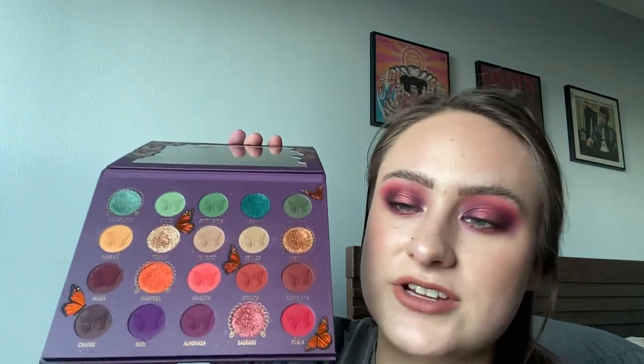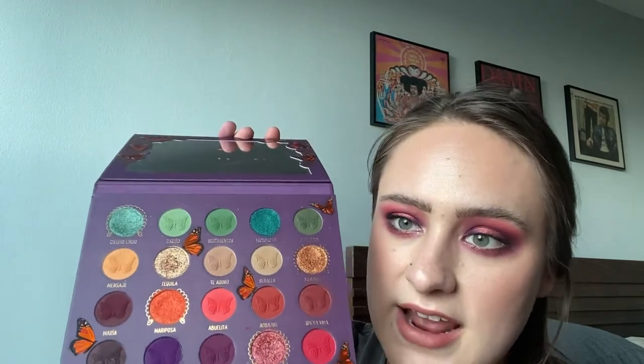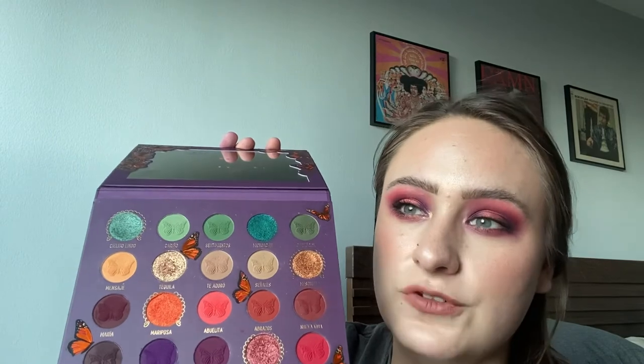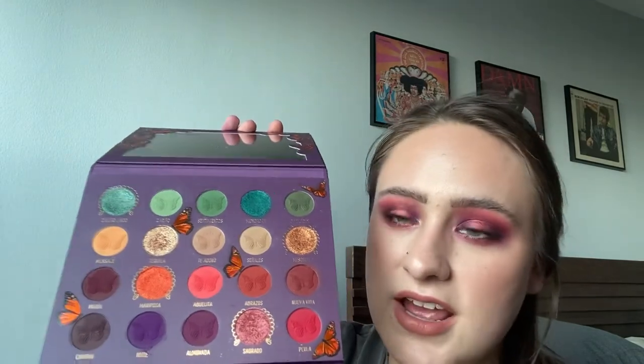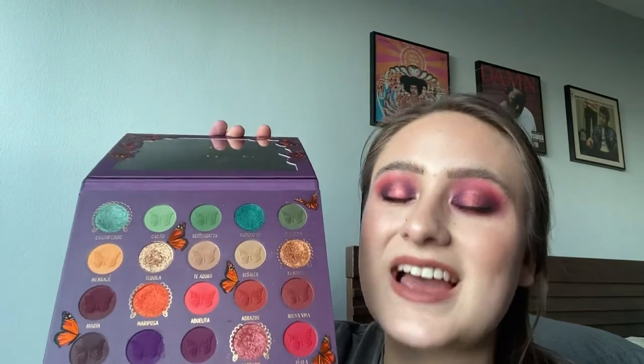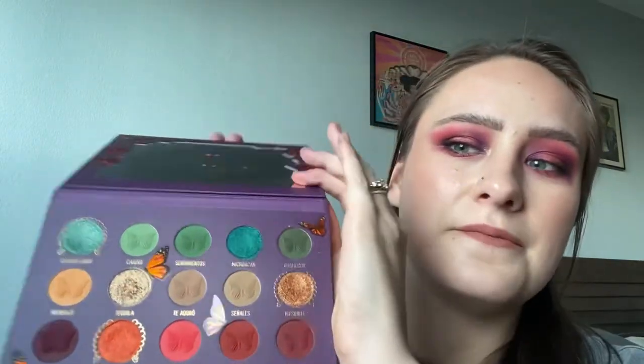But I personally love Melt. They're one of my absolute favorite brands. I know their eyeshadow quality pretty well, and I felt pretty confident getting this palette and spending the money. And I am here to report that it was worth it for me. If you love the color story and you're wanting to experiment with more colors, I just love this palette.